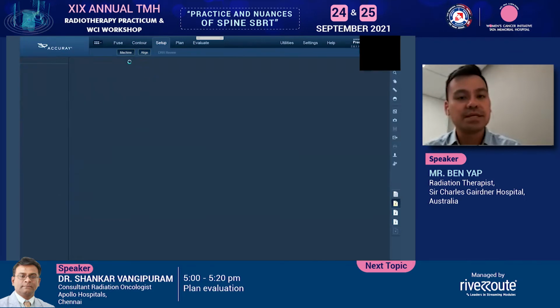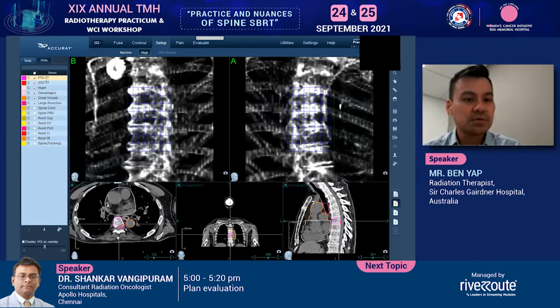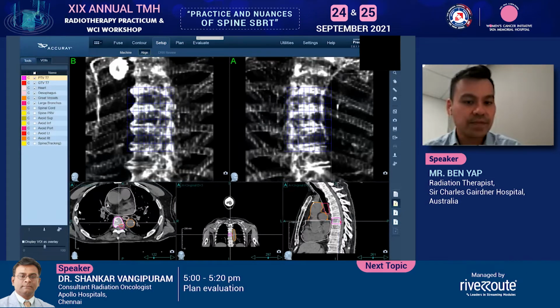The next important bit is the align. This is the most important bit. You want to ensure that whatever you align, think of it as a pseudo isocenter, it needs to be as close or at the target itself. So in this case, I've actually centered on the vertebral body. If you want to use a shortcut, you can go to VOIs here, double click on TTV right here, and that centers on your target.